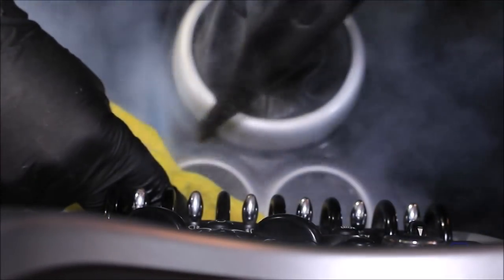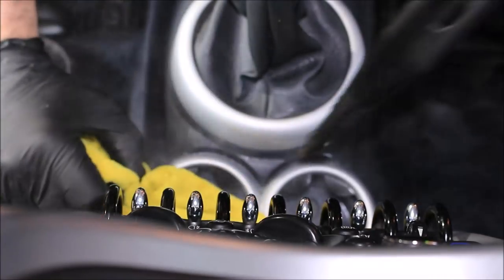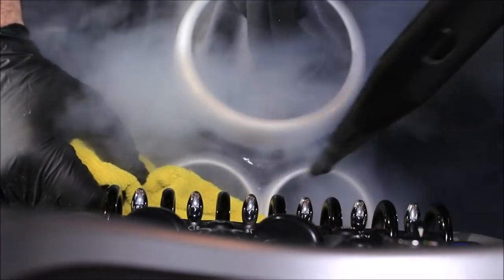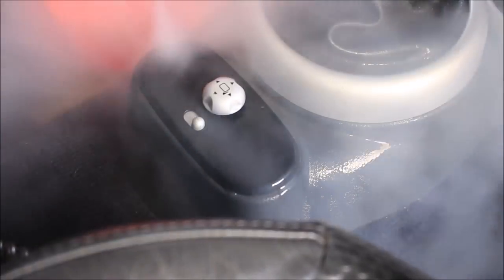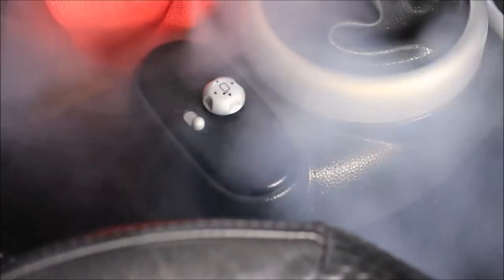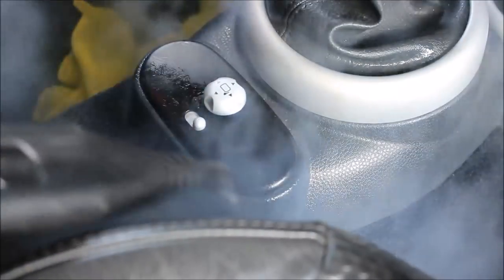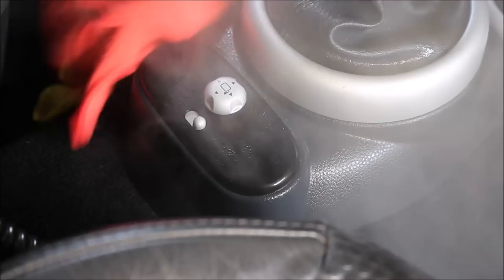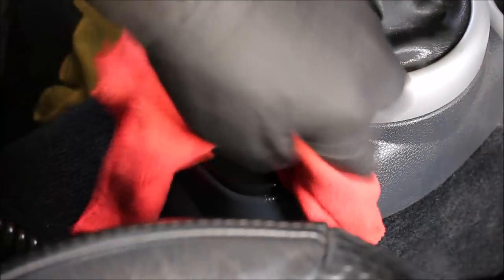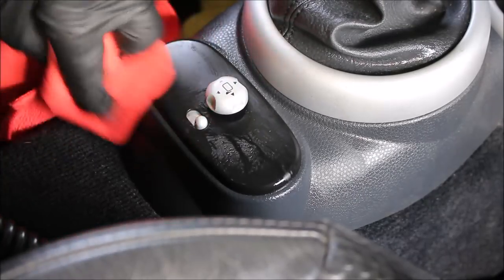Now around the cup holder area, that is pretty filthy. You can get a hog's hair brush in there, but it is pretty tricky. So I found that using the steamer, getting right underneath and getting into those tight areas, this is a must. Don't get too close on switch gear though. Don't really hold it on there for a long period of time. You might lose the decals, the print on your switch gear. Just be careful. Satisfying this, isn't it?